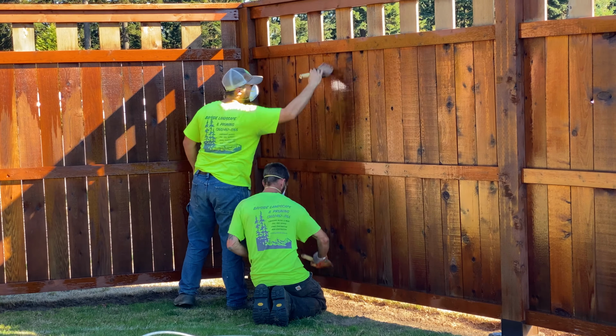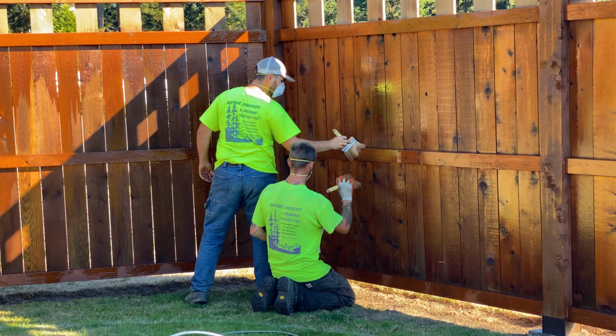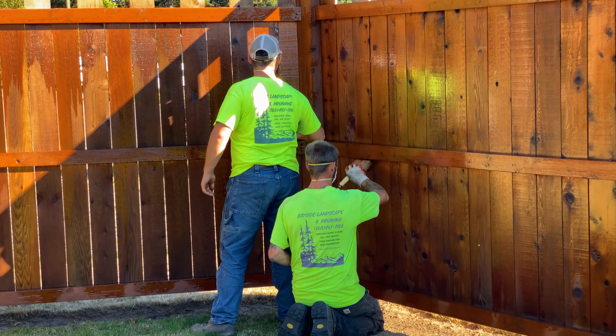5 gallons of it. Is this the last job for the week? Yeah, it is. Oh, wow. Well, thanks for hanging on and taking care of this. Yes, sir. On a Friday afternoon.